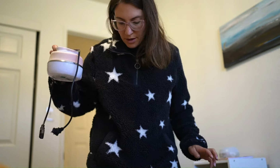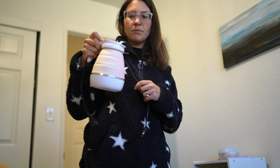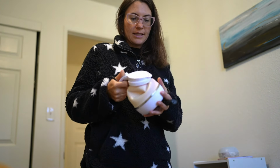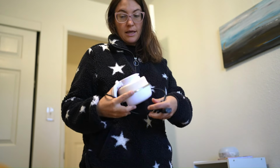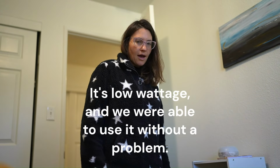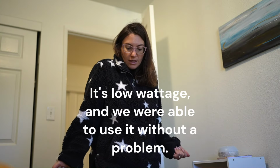While I'm thinking about it, this is a collapsible tea kettle or water boiler, and so we're going to try to take this. So I'll let you know if we are able to take it, and then if we are also able to use it. We're not really sure, but we're gonna try because we already have it. It's very inexpensive and would be nice if we can take it.